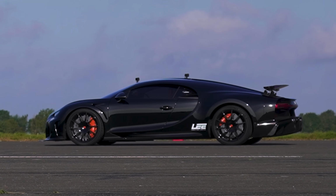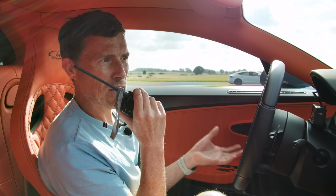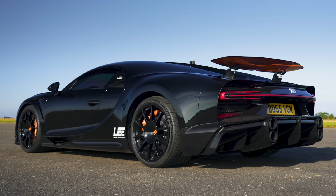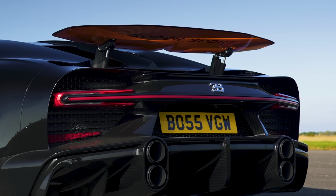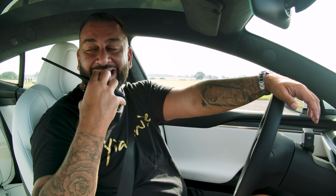Because from here, it looks so long. The front looks a little bit short, but the rear end just keeps going. Yeah, so part of the Super Sport is this aero package which extends the car backwards. That improves the aero for the high speed stability, allows it to slip through the air without it starting to lift and take off like an aeroplane. I can see the fumes coming off underneath the spoiler. Literally, it just looks like petrol fumes everywhere.